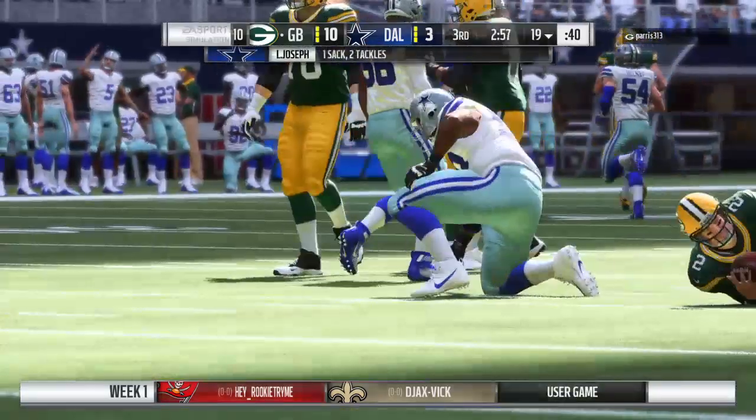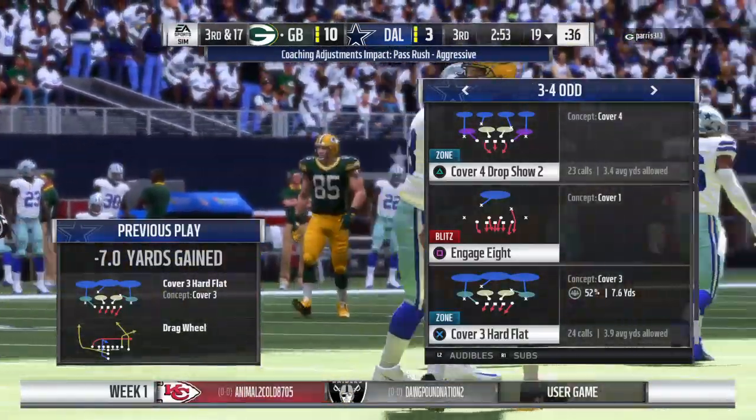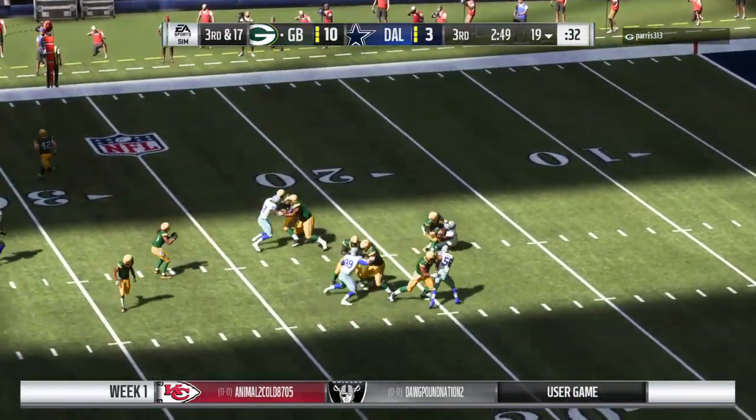And he can't escape the pressure. Ryan goes down. Linval Joseph breaking through to get him for a loss of 7.